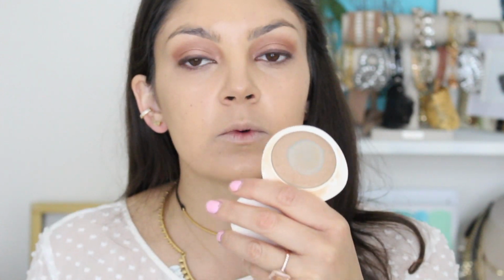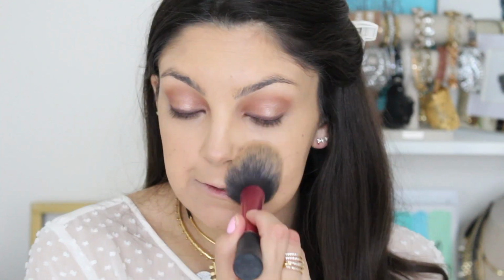Setting everything with my Lila Be Natural powder, which as you can see, I really like this stuff. I'm almost done with it. And my big fluffy Real Techniques brush. I haven't really been setting underneath my eyes because like I said, those lines, but with just a little bit of this powder, I've even been breaking out my Anastasia banana powder because I just don't want to have to worry about stuff sinking into there.